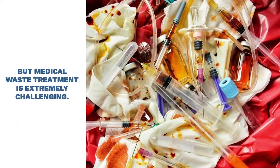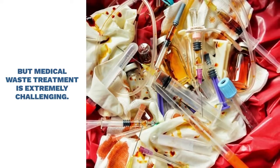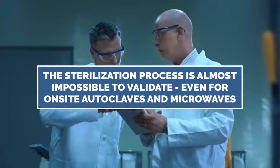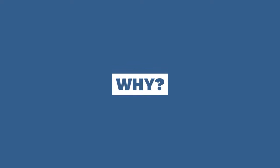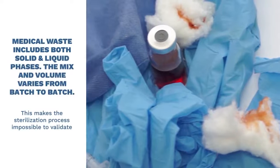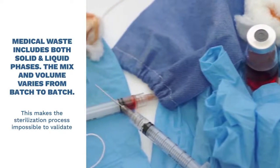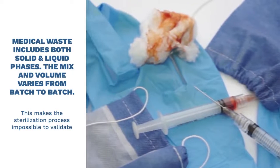But medical waste treatment is extremely challenging. The sterilization process is almost impossible to validate, even for on-site autoclaves and microwaves. Why? Because medical waste includes both solid and liquid phases, and the mix and volume varies from batch to batch. This makes the sterilization process impossible to validate.